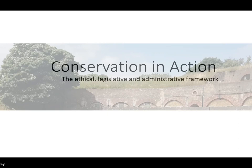I don't have huge amounts of slides, but I'm going to tell you a little bit about this module, because often people are put off by this module, thinking that it's all about the legislation of conservation and studying lots of law books and references. Whereas actually what we have decided to do with this module is set it out as being conservation in action. Why do we have the legislation in place?